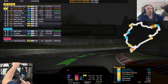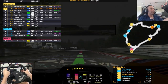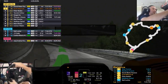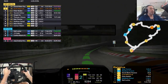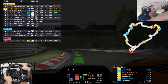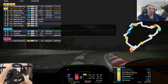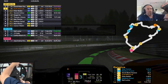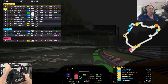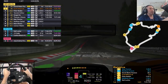Oh shit, I've caught up to someone. Matthew? I don't know, I haven't got my relative on. Yeah, it's Matthew Searle. He's in a yellow car. Yeah. But he's a blue lap down. Relative on, I've got fuel on 0.7. Yep, so that's in.